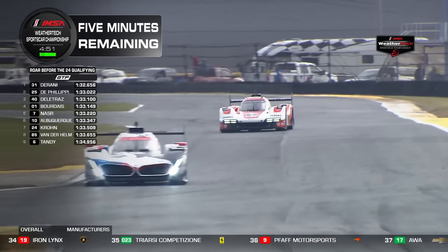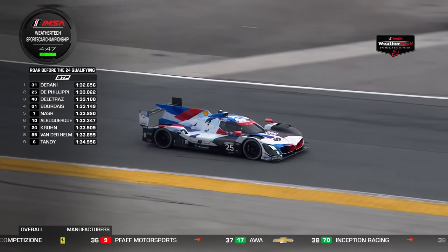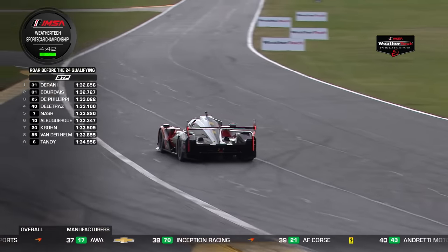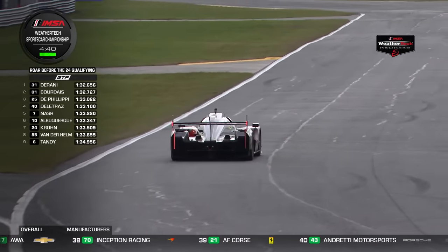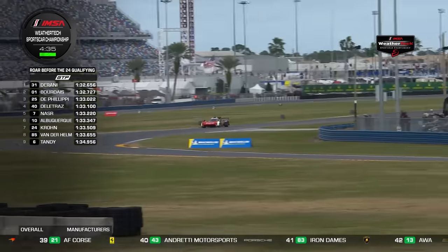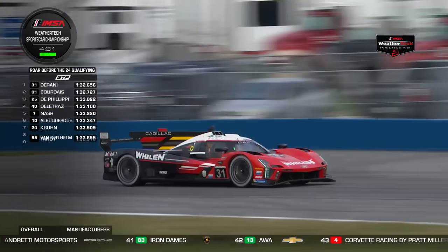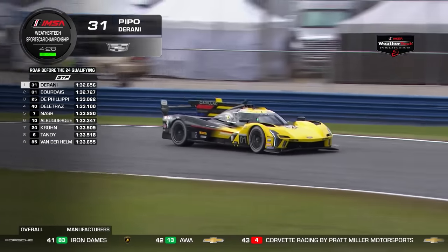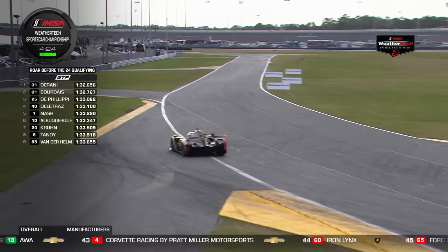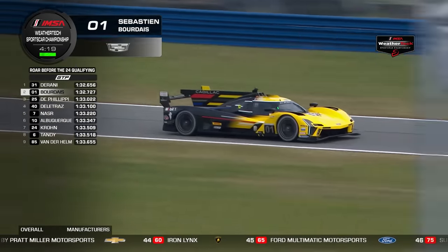How quick are these GTPs going to be this season? How many lap records are going to go? This is extraordinary pace, Nick, for cars that ran in competition form for the first time this time last year. Yeah, they found a second and a half already with a few minutes to go on qualifying. It's the Cadillacs 1 and 2 now. Sebastien Bourdais has done a 32.7, 0.071 of a second off his teammate, his chassis mate, shall I say. Two different teams, you're absolutely right.